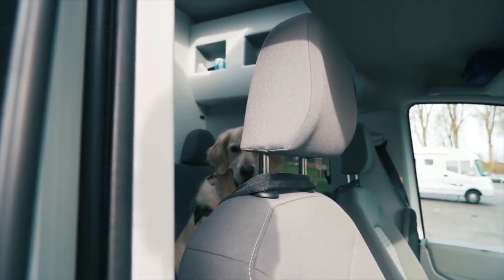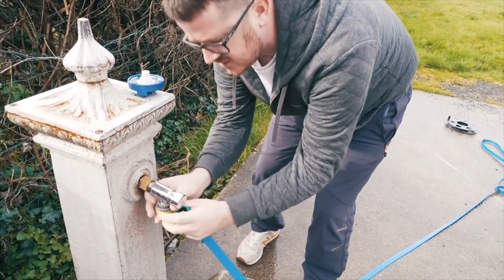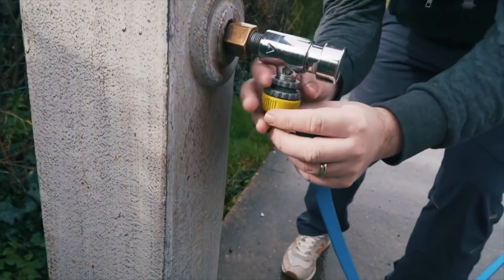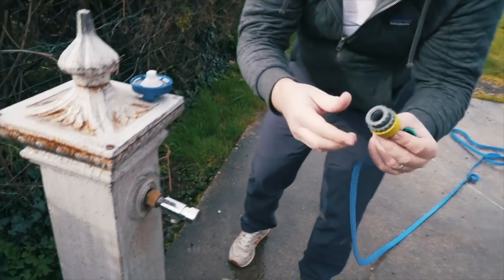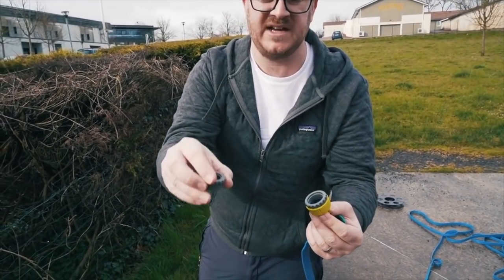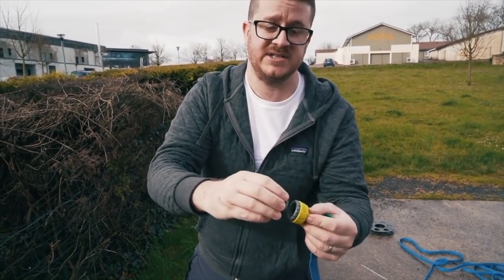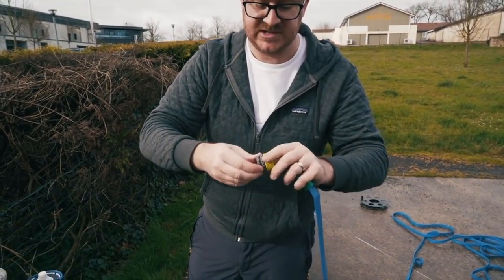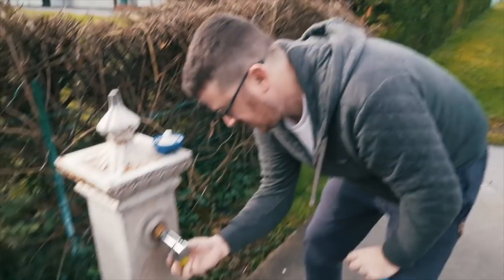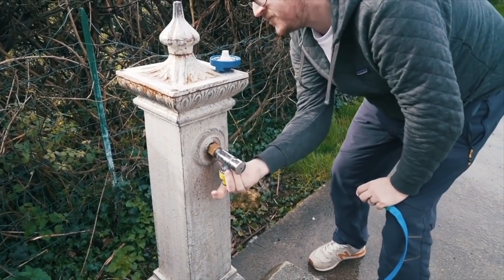Hey, handsome. This is what I bought, because there's a couple of different sizes of screw thread in Europe, and this is like a two-in-one thing. I'm sure plenty of people have seen these already. You've got that size, and then you've got the bigger size as well. The last area we were at had the bigger size, but this one's the smaller one, so at least you have both there. And then that just screws on there, and this is a free water point.